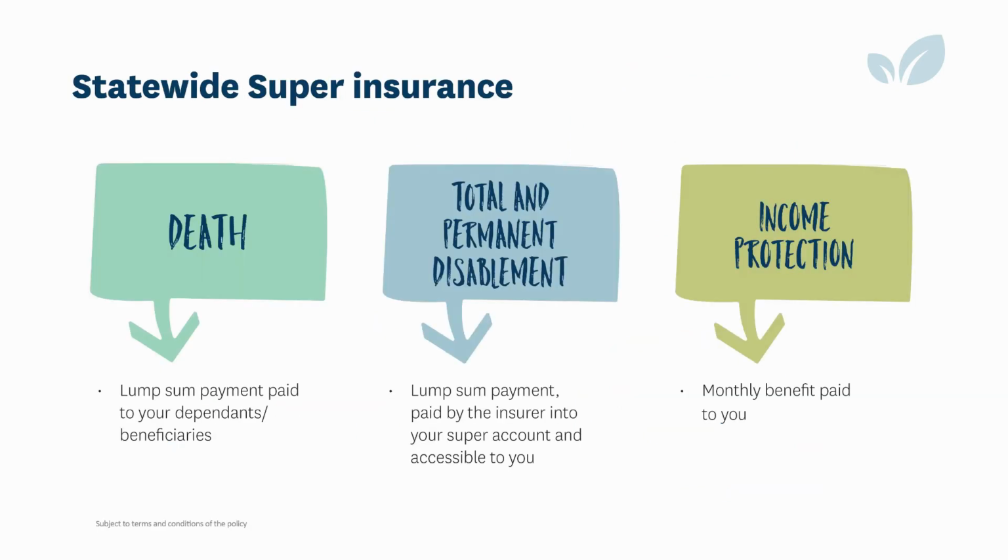Statewide Super has 3 types of insurance: death, total permanent disablement, and income protection. The death insurance is a lump sum payment paid to your beneficiaries in the unfortunate circumstance of your passing. Total and permanent disablement is a lump sum payment that's paid to you if you're never able to return to the workforce due to sickness or injury. Income protection is a monthly benefit that's paid to you on a temporary basis if you're sick or injured.